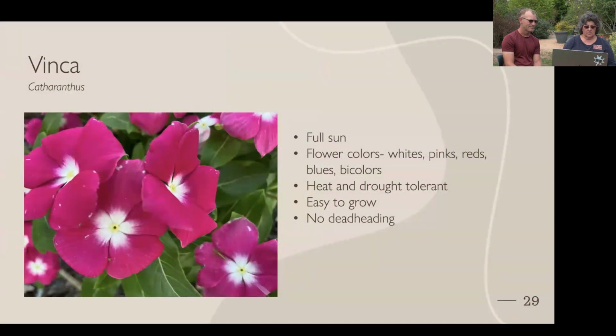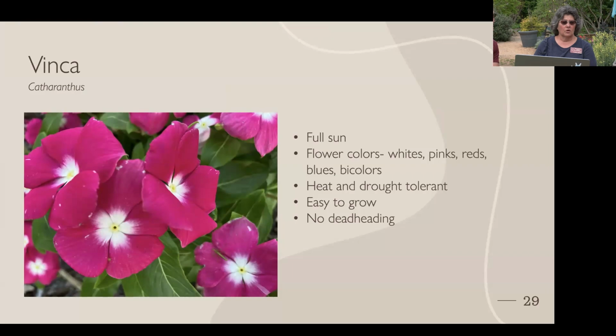The other thing is vinca. We're working our way through these. Won't be much longer. The other name for it is Catharanthus, just so you know, because the genus Vinca is actually a very hardy, almost weed for us. So vinca is another tough one. It's good for our heat and our drier conditions. No deadheading with the vinca.